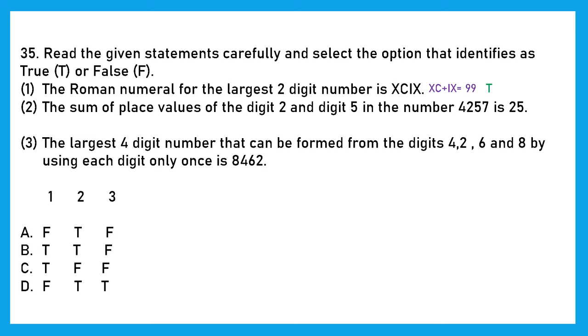Second, the sum of place values of the digit 2 and digit 5 in the number 4257 is 25, which is absolutely wrong. Why? Because 2 comes in the hundreds place, so it is 200, plus 5 comes in the tens place, so it is 50. So 200 plus 50 equals 250 and not 25. So it is a false statement.